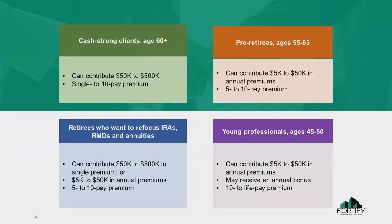Bottom left in blue, it's kind of the same conversation, but these are those people that are looking to work with their qualified money in some way. So IRAs, RMDs, qualified annuities, but we're still looking at those clients that can contribute those bigger premium dollars in a single premium, possibly some flexible premiums, but generally a 5 to 10-year premium duration. But it's our quadrants on the right that we're really seeing expansion of this market.